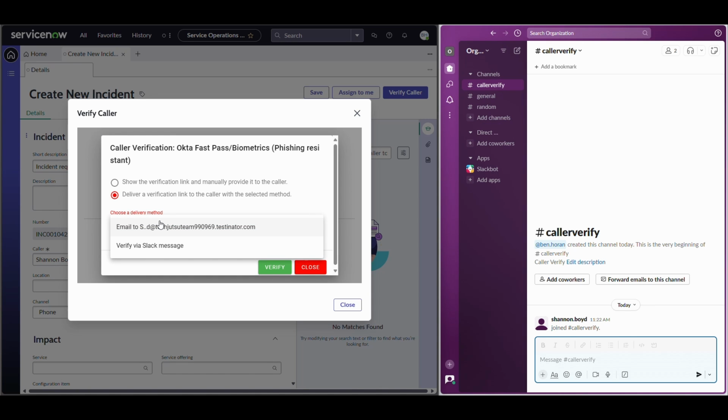the caller. We can deliver this link in a number of ways, including simply displaying the link to the help desk agent who can read it to the caller, delivering the link via email or SMS to the email or phone attributes registered in Okta, or we can trigger an external webhook to deliver the link.